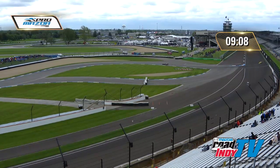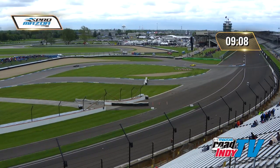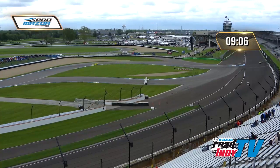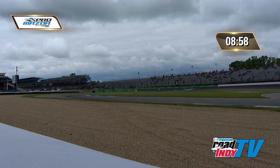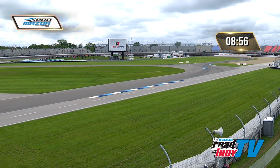So both of the Team Pelfrey drivers continue to lay down impressive laps, 123.5 for both of those drivers. They're over a second quicker than the rest of the competition. Team Pelfrey have something rolling right now, no doubt about it. They are dominant thus far.